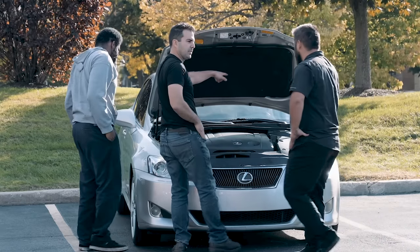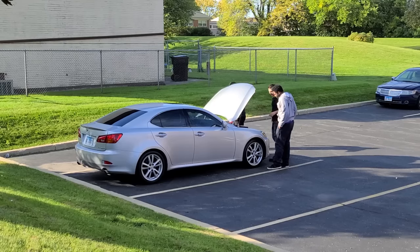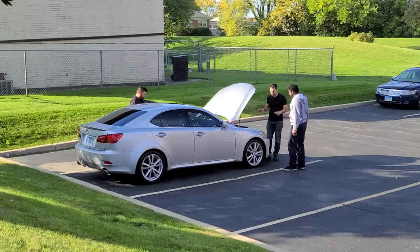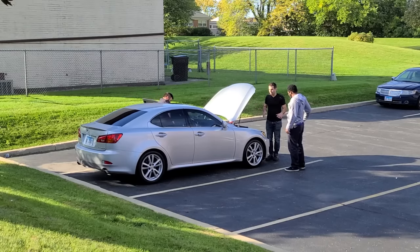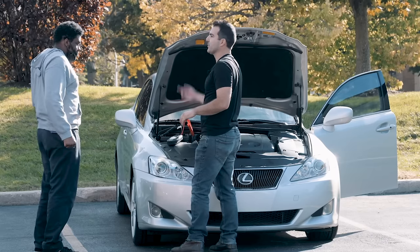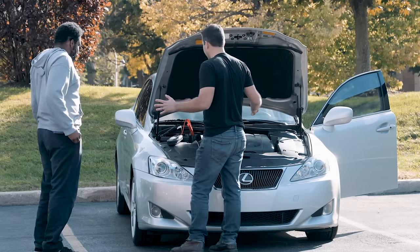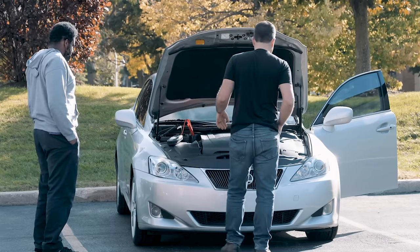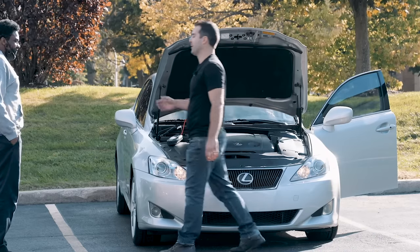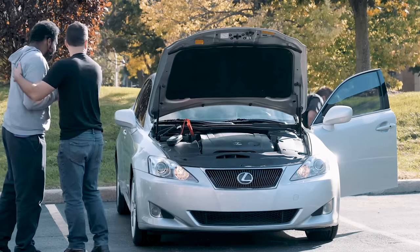Yeah, the key's in there. Do you think you could start it for me? Yeah, yeah, sure. Thanks, man. I really appreciate this, seriously. I just got done doing so much work to this car. It's got new shocks, new springs, a new battery. I cleaned the intake valves, new wheels, new tires, just everything. Yeah, you can go ahead. There's a key in there. Oh, thank you so much, man. Seriously, I appreciate it. What do I owe you for this?